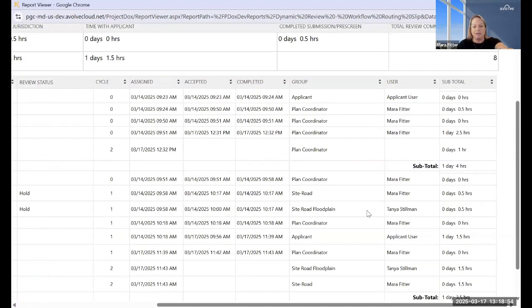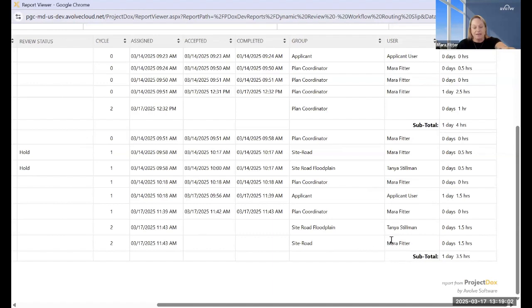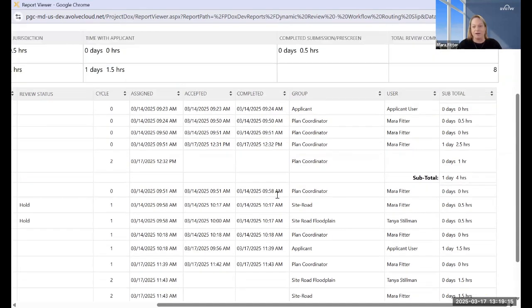So cycle 1 site road was me. In cycle 1, site road floodplain was done by Tanya. And it looks like these were assigned back for cycle 2. Site road was assigned to me as an individual, and site road floodplain to Tanya as an individual. Neither one of us has accepted or completed our task.